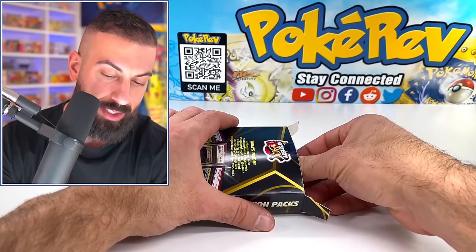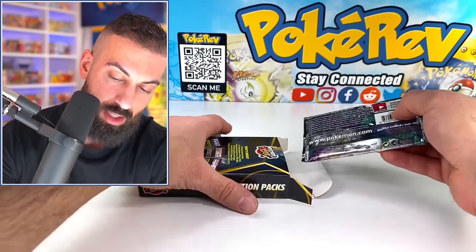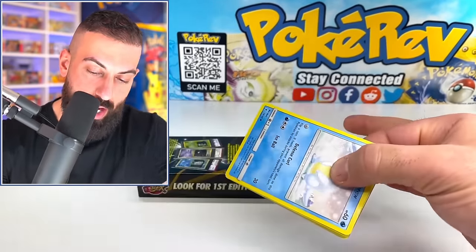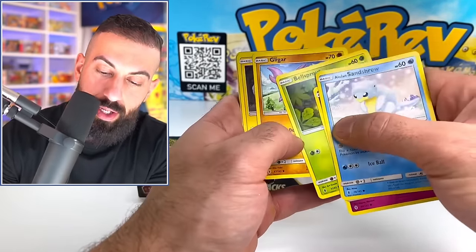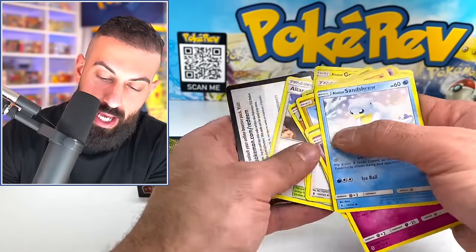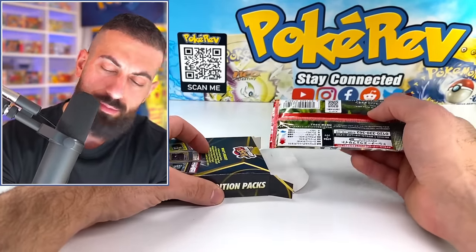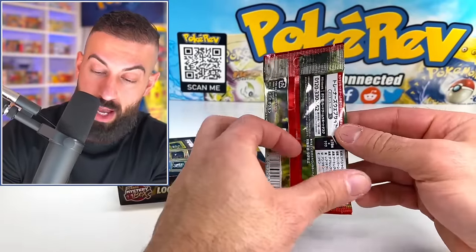All right, I believe we're on box 6 still. We're definitely on box 6. Losing my train of thought here. But we got Guardians Rising. Okay. Guardians Rising. Not the craziest set, but let's see if we get something out of here. Salazzle. Dazzle. Nothing on that one. Next pack up. What is this? I can't tell from the back what this one is.